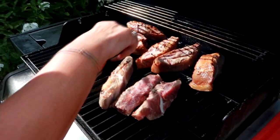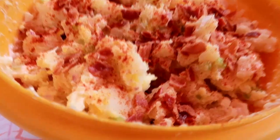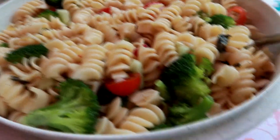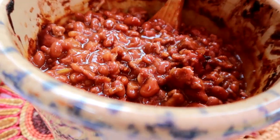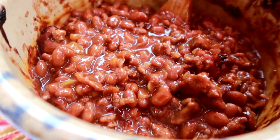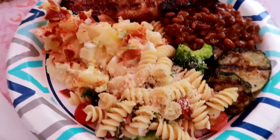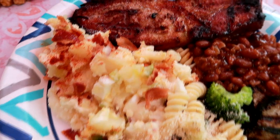So Sunday night we ended up going to my mom's for dinner. She usually makes pasta, but tonight she did something different and did a barbecue with potato salad and pasta salad and grilled zucchini from her garden. She also made baked beans with meat and some delicious country spare ribs. They were so good, and it was just a really great dinner and fun to be with my family.